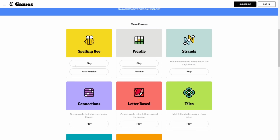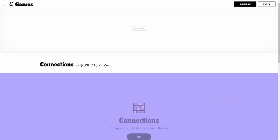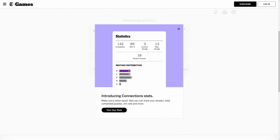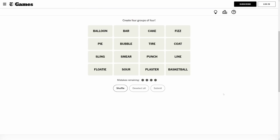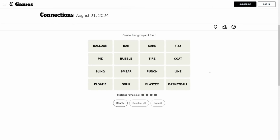Okay, we've done all these. Oh, let's do connections. Connections is probably my favorite. So you have to find the theme. Do we have a light mode? Oops. So there's just no dark mode for any of these others. I guess that's kind of annoying. Like, why would you make one for Wordle and not for anything else?